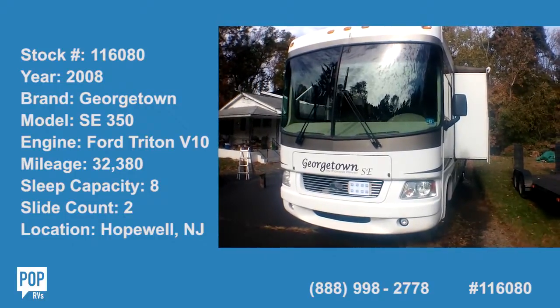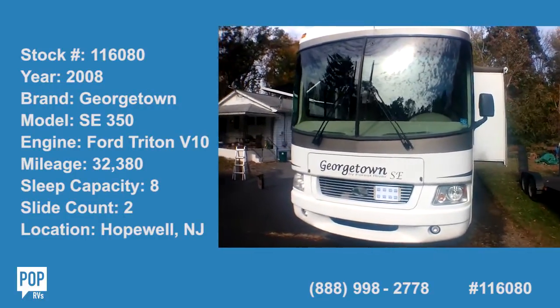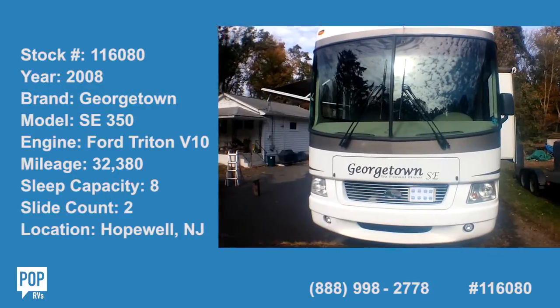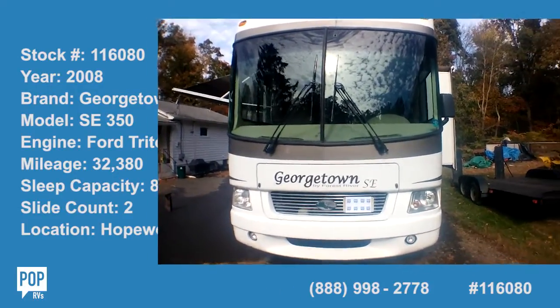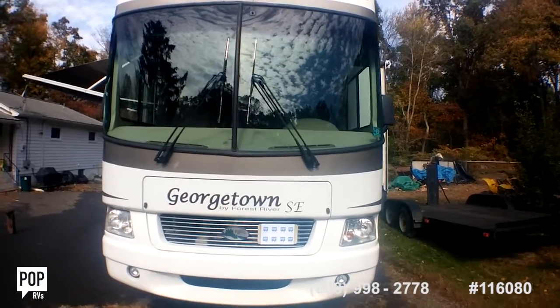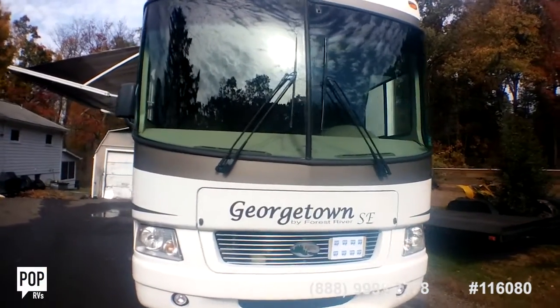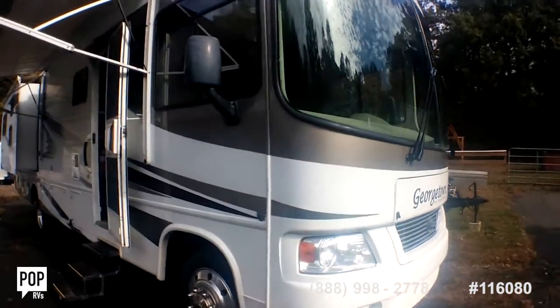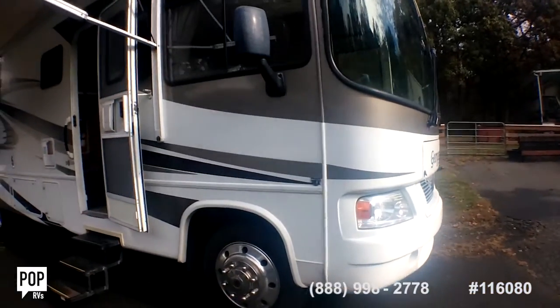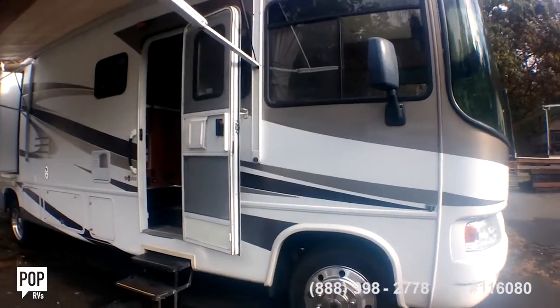2008 Georgetown SE. And I have the owner here with me. And he'll explain when he purchased the vehicle and so on. Purchased in '08. It was on a bank repo. It only had 4,000 miles on it, which was low mileage. We bought it. We've had it ever since.